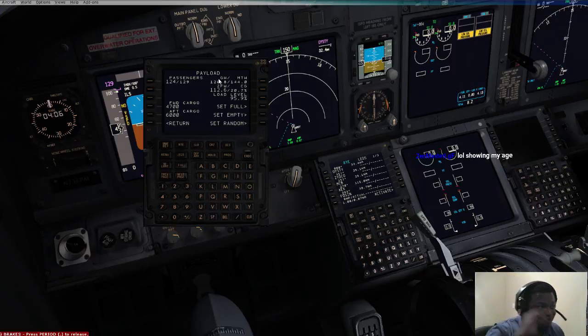Just more seasoned. So right now, we've got 124 passengers. The reason it goes so in depth on the passenger count is that each passenger weighs 180 pounds. When you take 124 times 180, you're looking at a pretty significant amount of weight, which changes the dynamics of how the airplane flies. So it's pretty important that you know your payload.